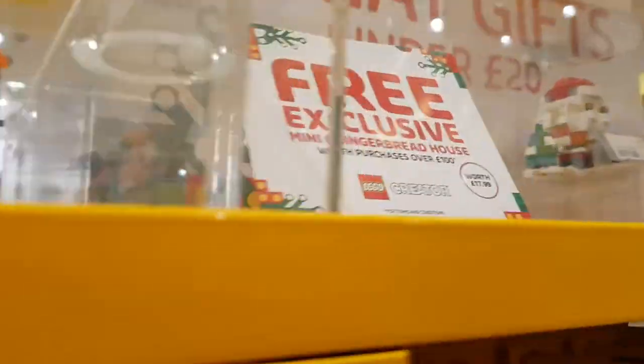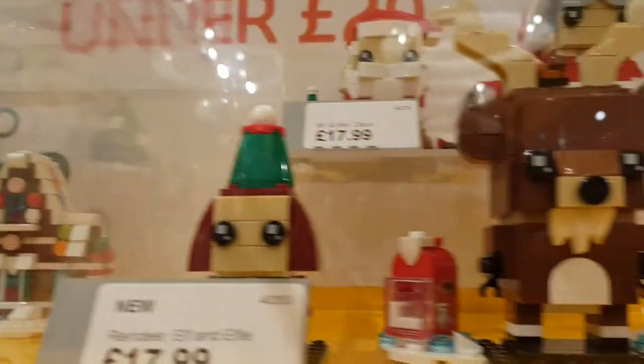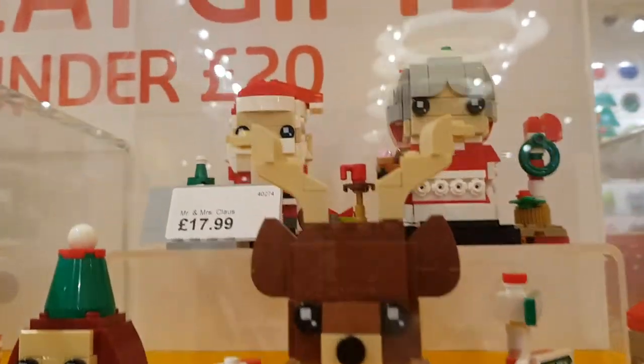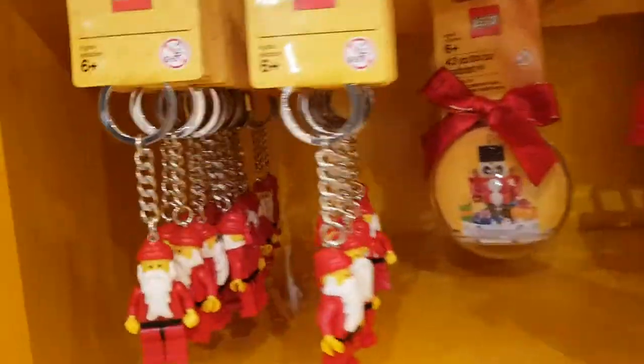Also, while we're here, look, I just need to show you this. So there's the mini gingerbread house of the one we saw outside, and there's also Santa with his reindeer and Mr. and Mrs. Claus. So there's lots of different things you can buy, and there are the Series 19 Lego minifigures. There's these really cute keyrings and lots of other bits and bobs that you guys can get.